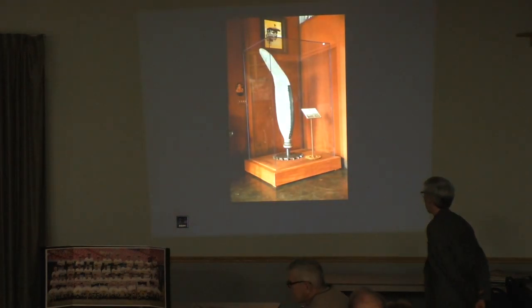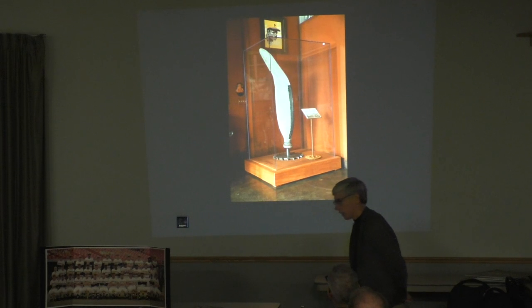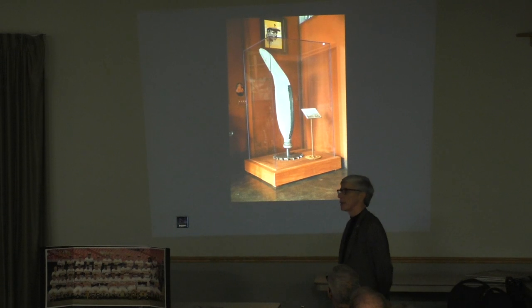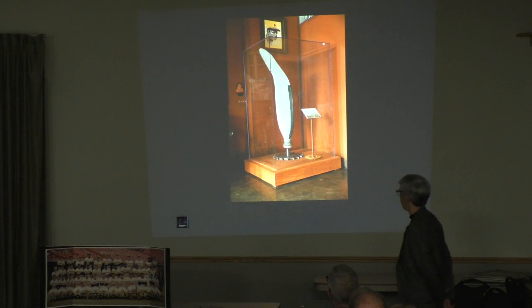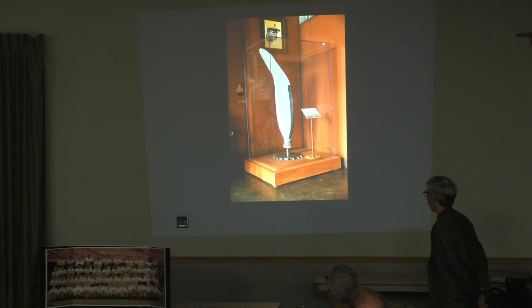This is an actual propeller blade from the plane that Roberto Clemente was on when he tragically lost his life on December 31st, 1972. This was kept as a souvenir by one of the recovery boat captains. He passed away a number of years ago. His son's going through his effects and wondering, what in heaven's name am I going to do with this? So he's donated it to the museum where it's on display.